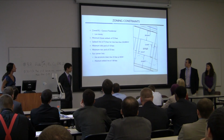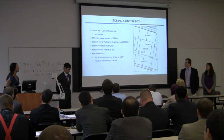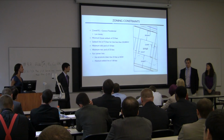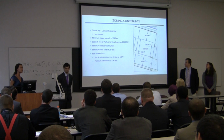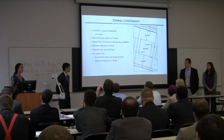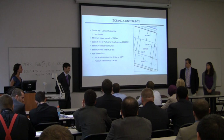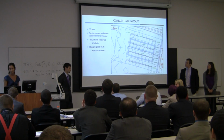It's zoned general residential. It should be a low density subdivision. The minimum house setback is 25 feet. The width of the setback line should be 75 feet. The minimum side yard is 10 feet, and the minimum rear yard is 35. For corner lots, the requirements were a little bit different. No structure should be within 25 feet of the right of way, and the minimum setback line width should be 100 feet. And Casey's going to tell you about our conceptual layout.